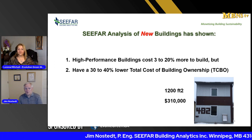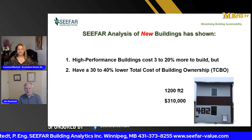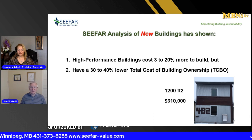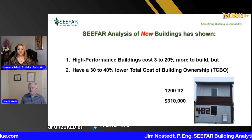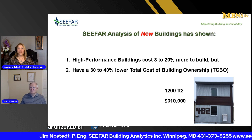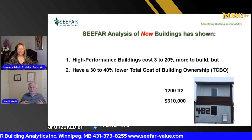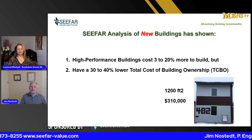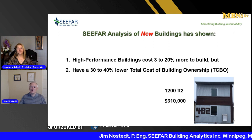And a 1,200 square foot building, $310,000. And when people ask me about high performance homes, I can remember taking my wife to see a project, and it had red metal roofing. She said, well, I would never like a high performance building because I don't want a red roof. I'm not making fun of her, but that's a common comment. The building can look like whatever you want it to look like, but the important part is how it's built.